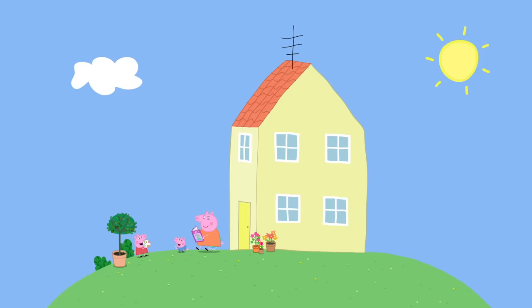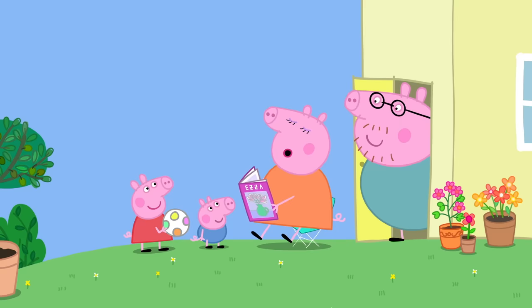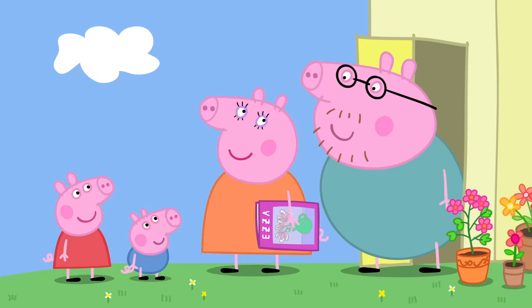Pizza, pizza! It is almost lunchtime at Peppa's house. What does everyone fancy for lunch today? Can we have pizza? Pizza, pizza! Good idea. Let's make pizza. Oh, I'm a bit of an expert at making pizza. Can George and me help?